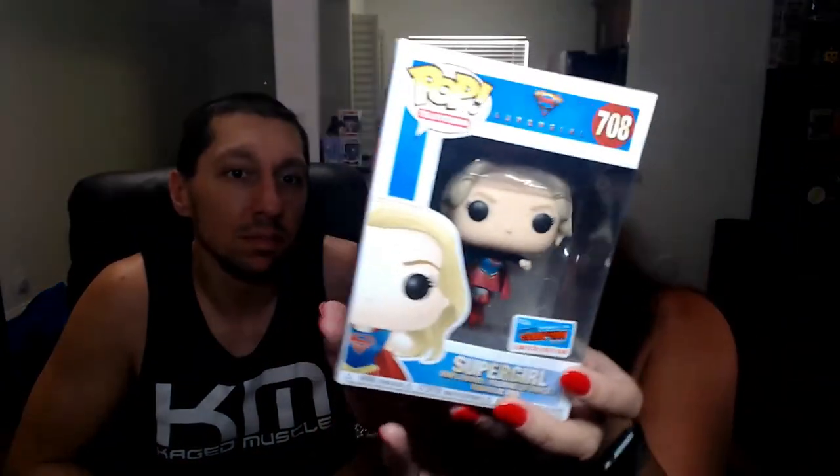Unwrap the bubble. I think those are worth like $5 to $10 each. Ooh, it's really smooshed. So whatever it is, it's got a big thumb-like crease in the back. Okay, Supergirl. I don't know how much she's worth. It says 2018 New York Comic Con special edition. When I turn around to the back, you guys will see it looks like somebody just stuck their thumb right there.